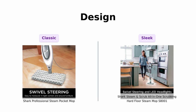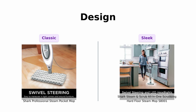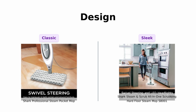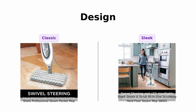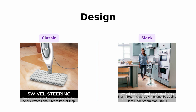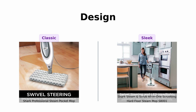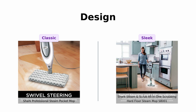Design-wise, the Steam and Scrub is sleek and durable with powerful LED headlights. Reviewers rave about its modern look and functionality. Forget the Batmobile, you'll be zooming around your kitchen like a cleaning superhero. The Professional Mop, on the other hand, has a classic design that some users find less appealing. It's reliable, but does it have the wow factor? Many would say not so much.